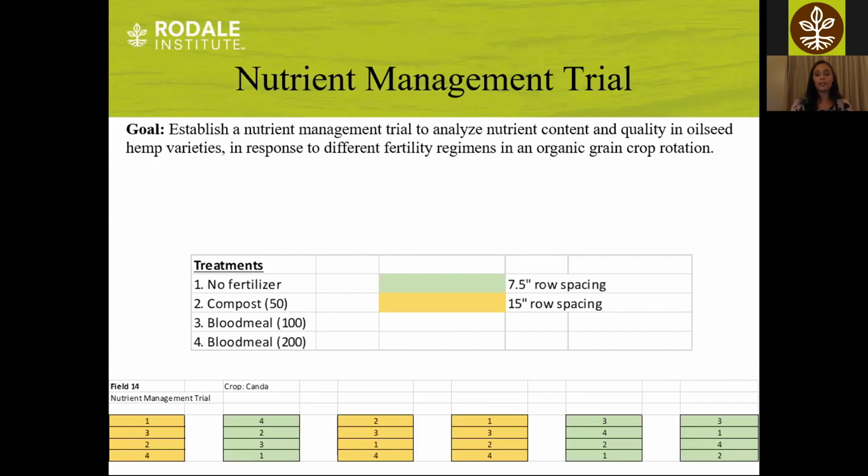We have set up a nutrient management trial. And so this is mostly just tracking nitrogen at this stage because our results show a spike in nitrogen content. And so we're using blood meal as our pure nitrogen source. And then we're also using a compost only treatment because most organic farmers are going to go out and apply their compost, and you're going to supplement with a treatment or a fertilizer.